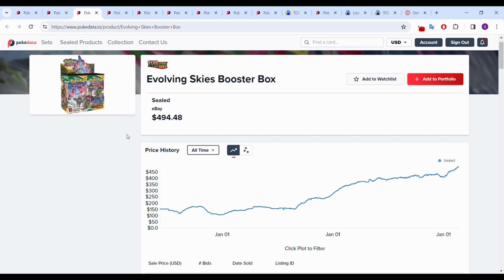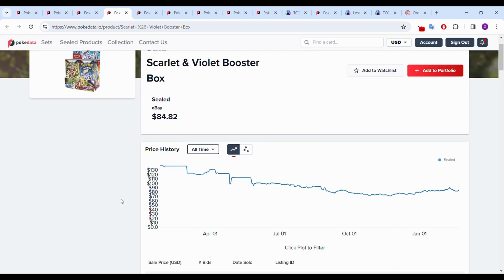They're hoping it goes to $1,000 and they can double their money. Now, instead of trying to double your money, why not try and 2.5x or 3x your money by picking up products that no one's talking about right now? For example, Scarlet and Violet booster box base set. You could have picked this up for around $70 towards the end of November. This is going to be a $200, $250 box one day. It's inevitable.